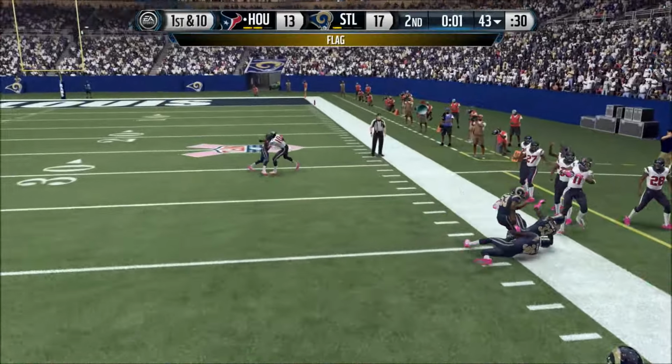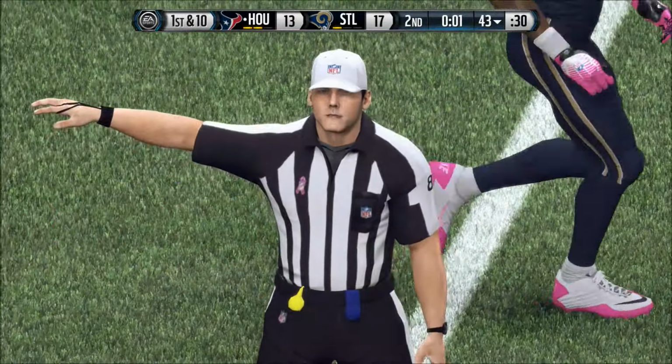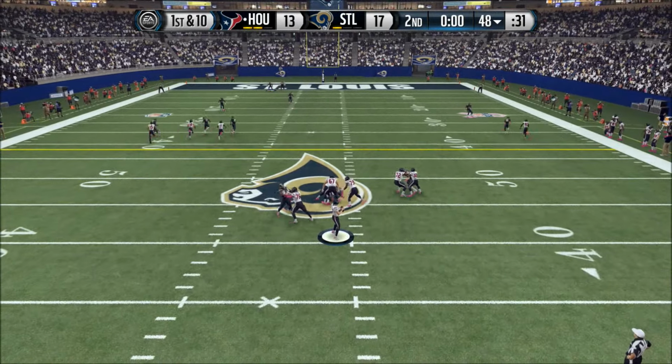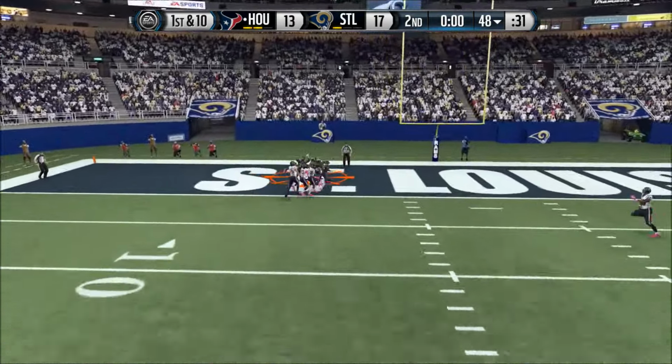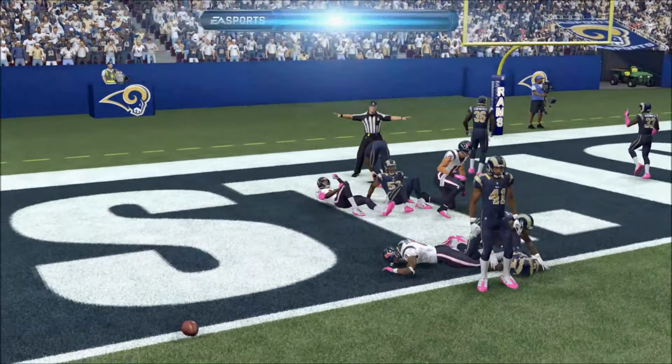Flag is down. Holding. Defense. First down at the 48. Scans the field. Comes down with... No! The defender tips it out.